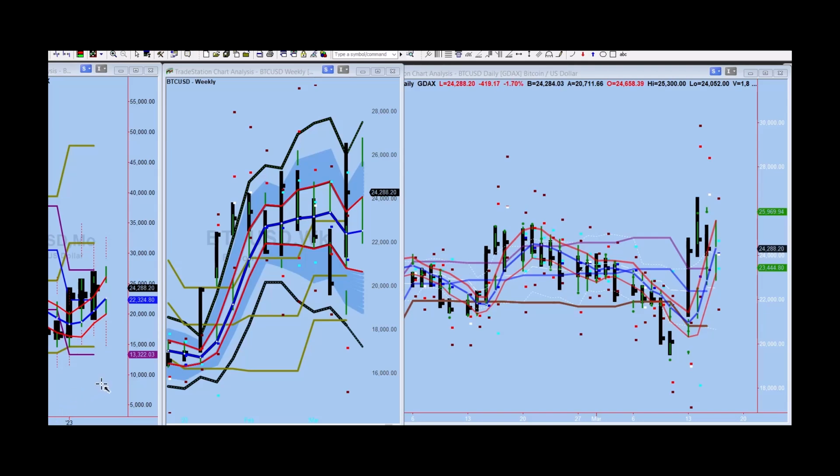Hello, everybody. March 15th, the Ides of March, middle of the day, and I want to talk about Bitcoin because it's had a real interesting run here, right? Kind of a volatile week. And I want to especially show you something about the way TradeStation charts this stuff.